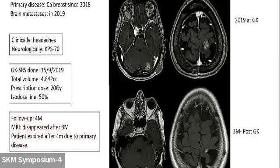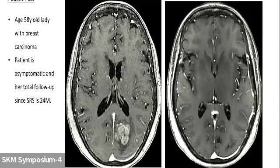It was very aggressive. This is another case, a 58 years old lady with breast carcinoma. Patient is asymptomatic. Also within 3 months, it disappeared because the follow-up MRI after doing gamma knife is at 6 weeks and 3 months. So within 3 months, the tumor disappeared in the left occipital region.